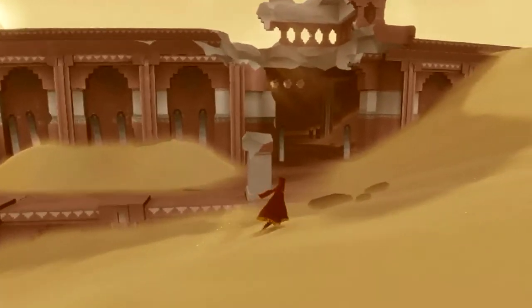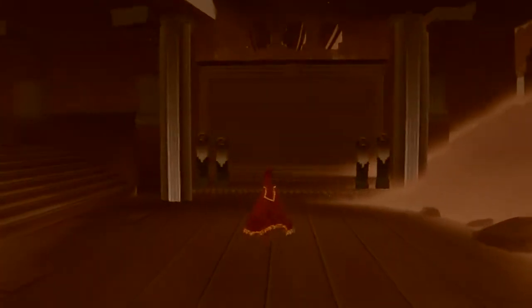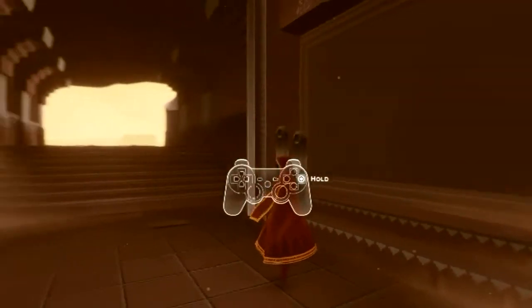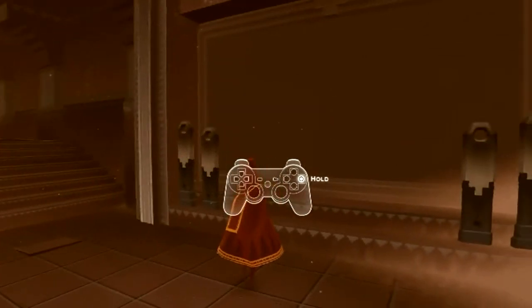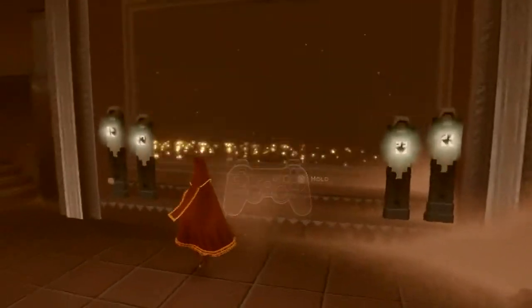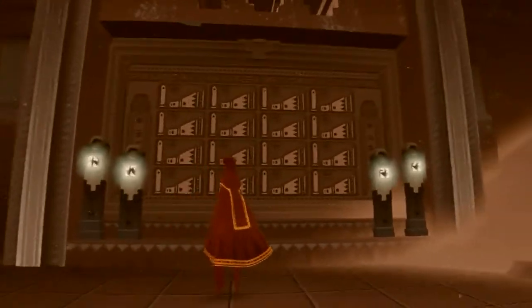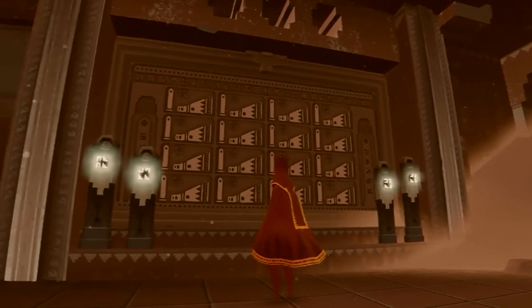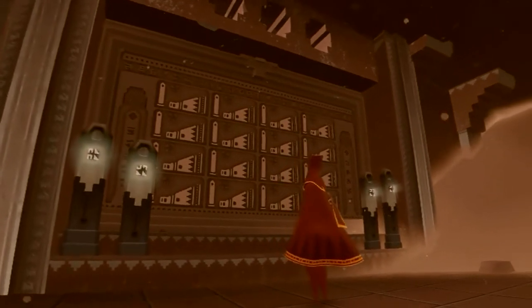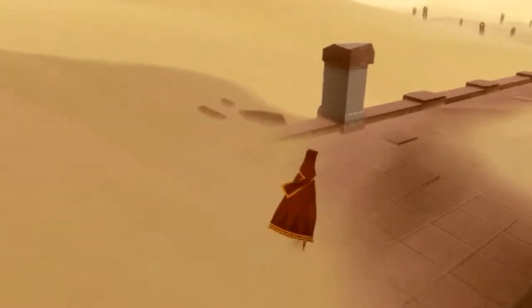So we want to head on in here, because back here there is a little secret for you guys. Right here we are given a tutorial for our other command. If we hold down circle and let go, we do what is called a call, and that activates these 4 pillars, which in turn renders this mural visible. This mural will have some significance at a later time, but what is more important for now is the call.